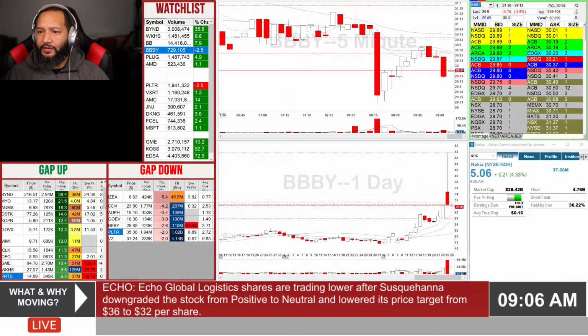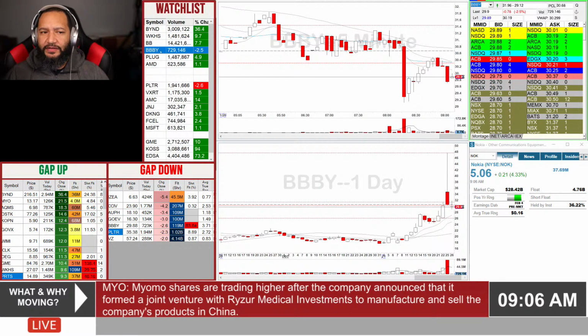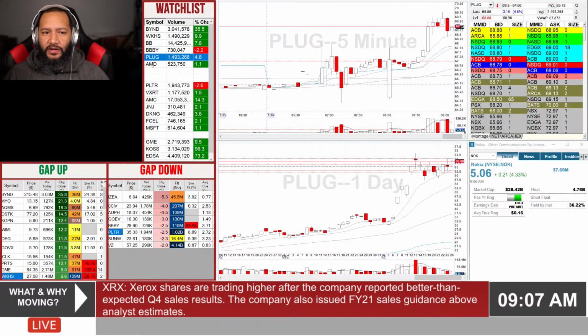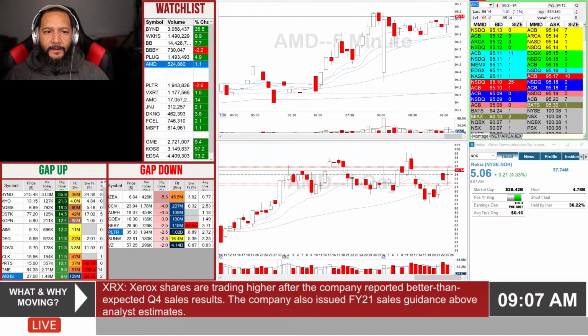BBBY is good, possible continuation. BBBY as well has been a lot of fun to watch. Let's see what happens there. We do have shares for short. If this thing does decide it wants to test 26 again, we do have PLUG in here. That looks good on the daily, possible breakout if we can get going. And AMD we just talked about. This one looks very good. Okay, let's do some levels.